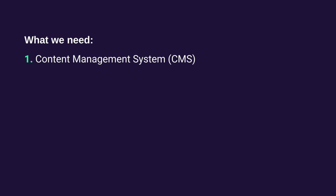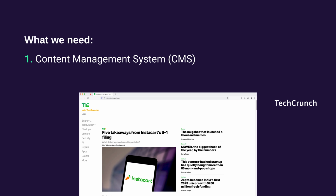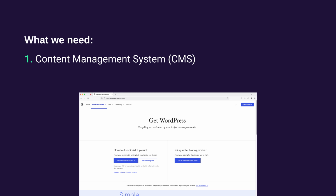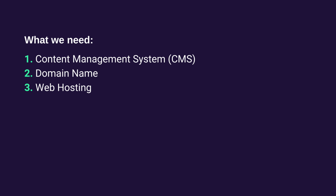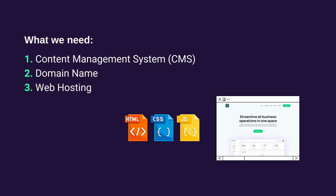Okay, so in order for us to build our website, we need three things. The first is a content management system, or CMS, and for this tutorial, we're going to be using WordPress. WordPress actually powers over 40% of all websites online. It's the same platform used by companies like Forbes, TechCrunch, and Sony for their websites, and it's 100% free for us to use. Then the next thing we need to build our website is a domain name, and this is what people are going to type into their internet browser to visit our website. Then the last thing we need is web hosting, which is basically where the different files that make up our website will be stored online so people can access it.